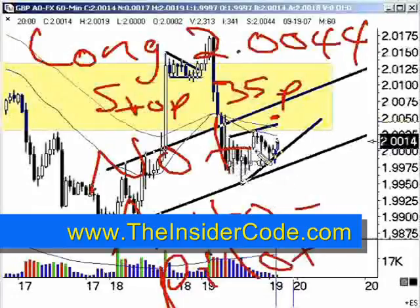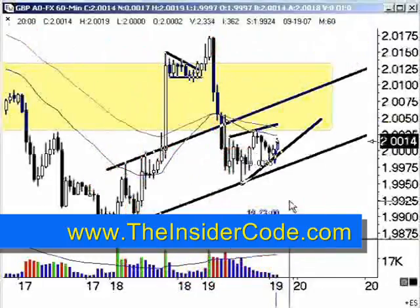Again, you've got to trade the market we're given, and right now with the pound, there's a lot of uncertainty, so we've got to watch out for the whipsaws at all times.